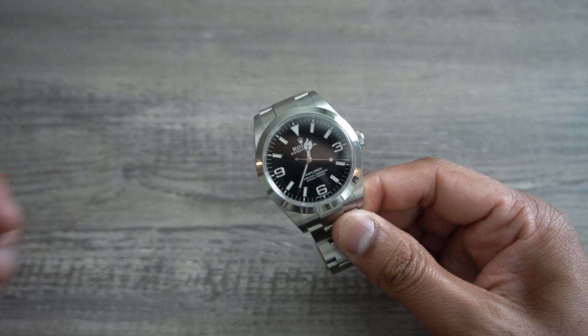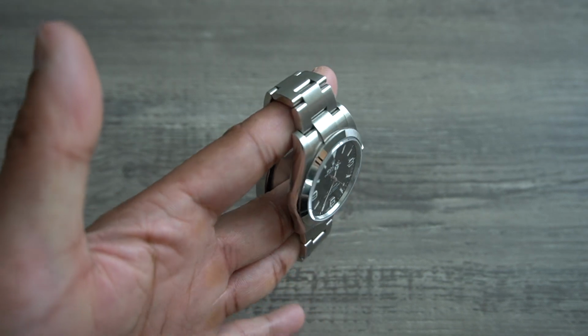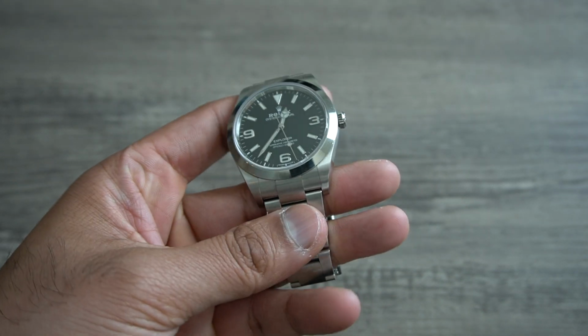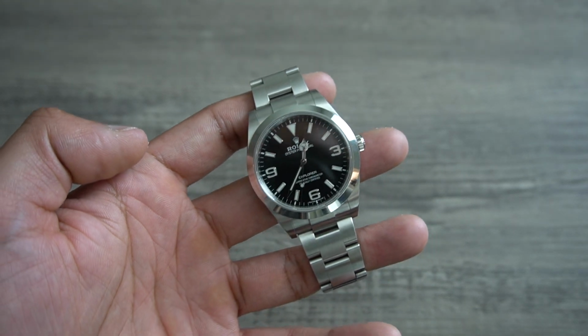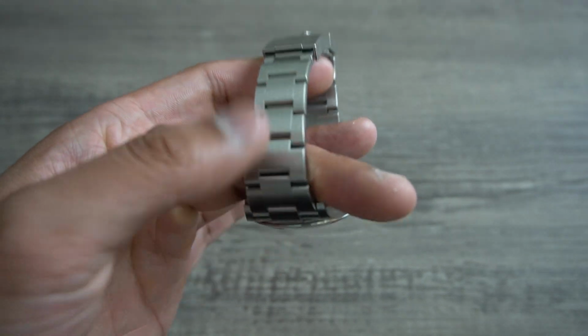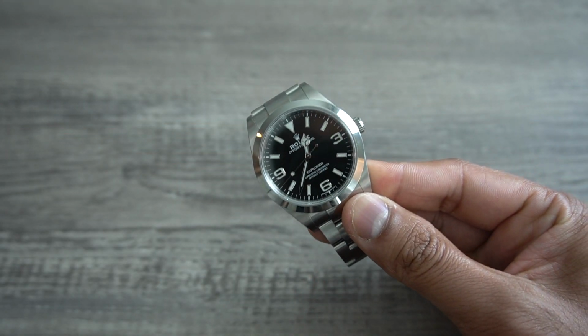When I bought it last year, about late 2019, these were selling at retail after tax if you were to wear it. Now it's about $600, $700, $800 more, sometimes about $8,000 for a used version of this, which is pretty crazy. And again, I absolutely love this watch. There's nothing wrong with it.